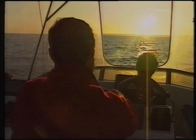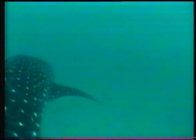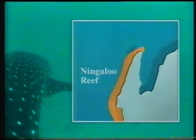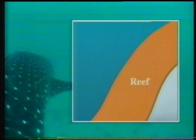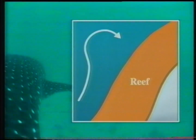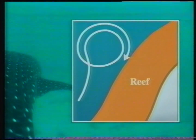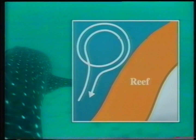By early the next morning, everyone was totally exhausted. It was a long, drawn-out process. The results of the tracking were quite interesting. The whale shark had done 2 enormous loops around the outside of Ningaloo Reef. It had a very defined pattern, as if it was searching for food in some kind of current eddy.